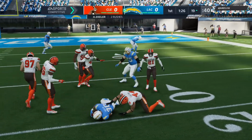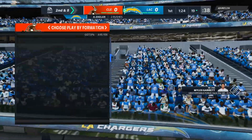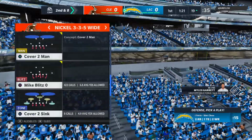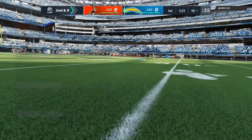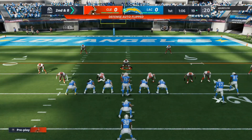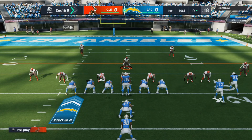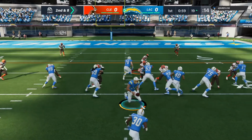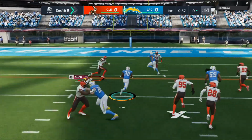Running on first down, Ekeler. He'll get it inside the red zone, but only for a couple down to the 19. That's a good play by the guys on the defensive side of the ball. Held him to a gain of 2. And that changes the playbook a little bit now for the guy calling plays. 2nd and 8. Now he's got to probably think about going to the air instead of maybe staying with the ground game.